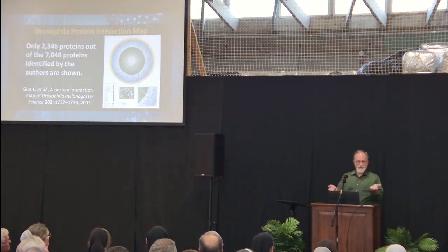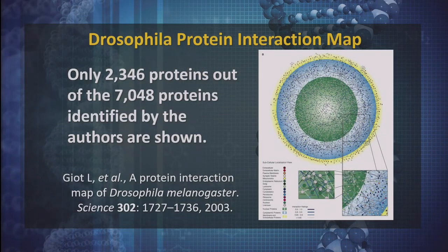You know what a genome is, right? That's all your DNA. There's other omes out there. There's the proteome, that's all your proteins. And there's the interactome, that's all the interactions amongst all the proteins in your body. This is a map of the interactome of a fruit fly. But only about one-third of the proteins that they mapped are shown, because they wouldn't be able to show them all. That'd be too much.